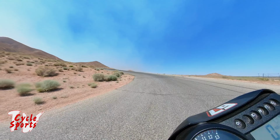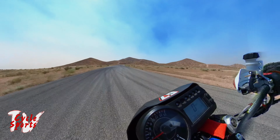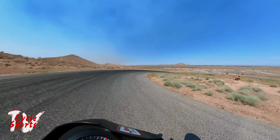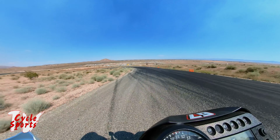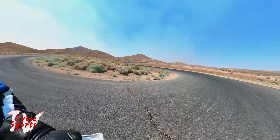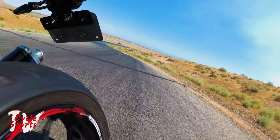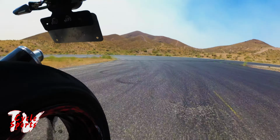Then back up a nice uphill to turn 8. This is a great track. If you've never been on this track before, I would encourage you, if you're in the area, to try it out. It's extremely technical. It's 1.1 miles, and it's 14 or 15 turns, depending on who you ask. But basically, you're spending zero time in the middle of the seat, and your entire time just switching from right to left. There's no place to rest, and there's just turn after turn, downhill, uphill, increased radius, decreased radius.